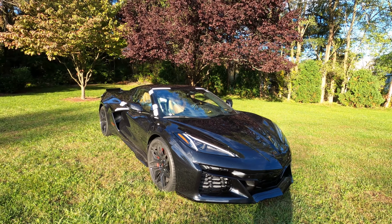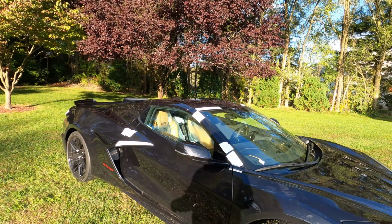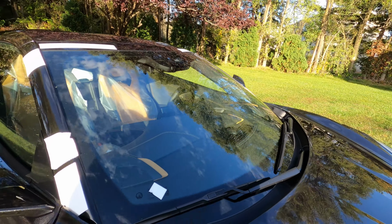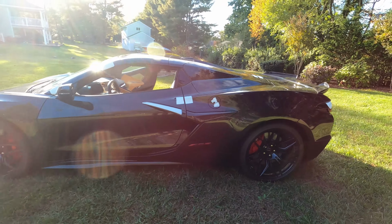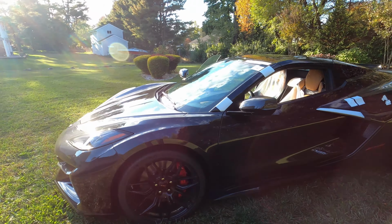Today, we would like to share with you how we take delivery of our cars and what they look like when we are done. This is how we take deliveries of our cars. All we ask our dealership to do is take the window sticker off. We do not let them touch the paint surface in any way, shape, or form.